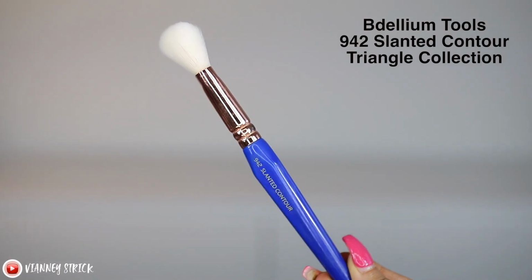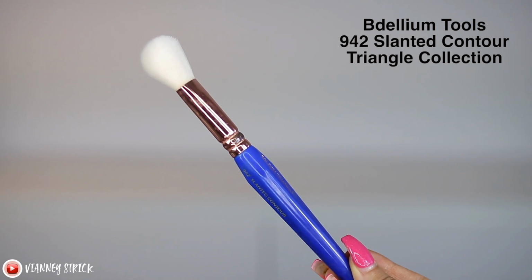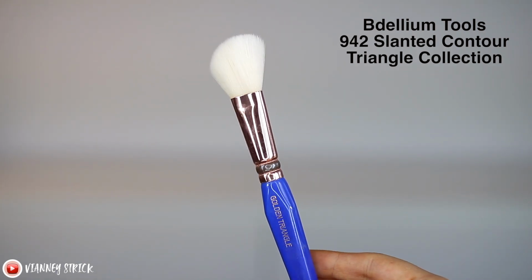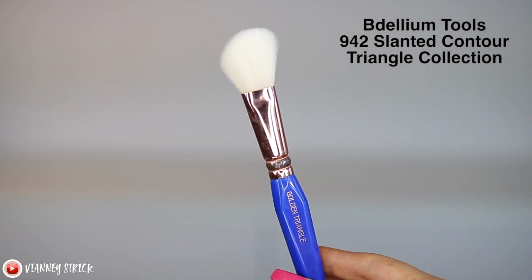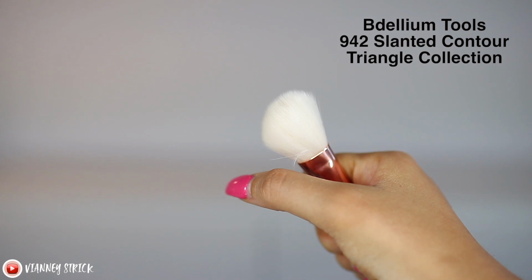So for contour, I have been loving this brush. This is the Bdellium Tools 942 Slanted Contour Brush and it is from their Golden Triangle. These brushes are really nice quality and they wash really well and I love using them. You don't really need this exact brand. Personally, I do really like Bdellium Tools. All you need if you wanna contour like me is just get a slanted brush.